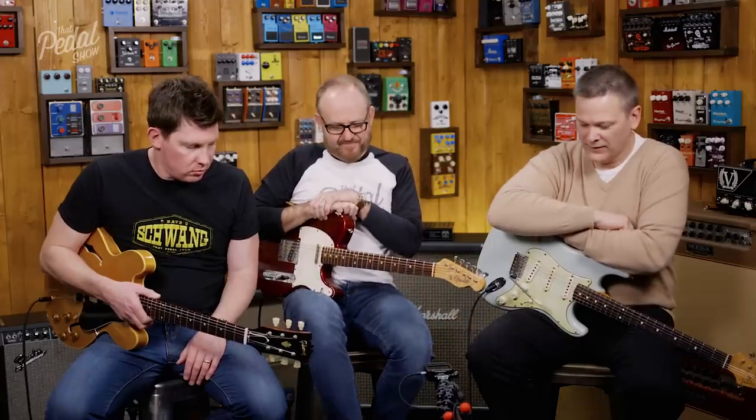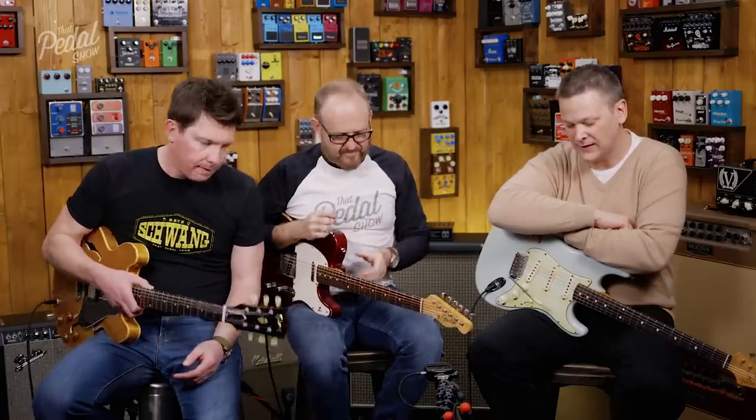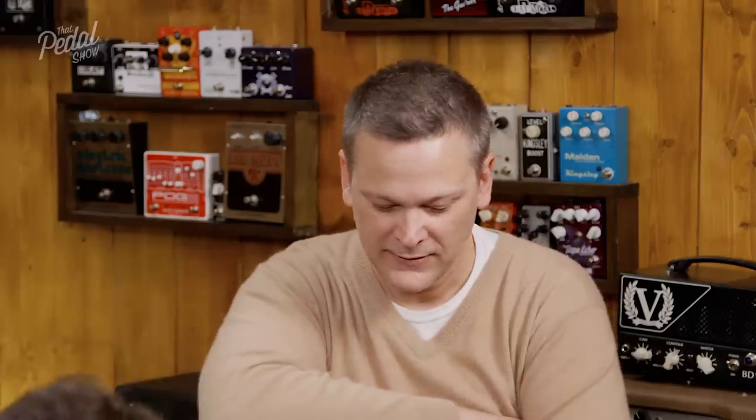So you can get dark delays, bright delays. It goes to 600 milliseconds. It has speed and depth for the modulation, so it's different. It's really more for longer delays, but it gets pretty snappy slaps as well.